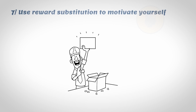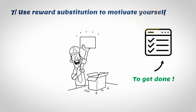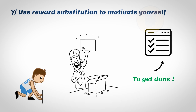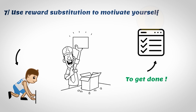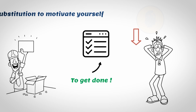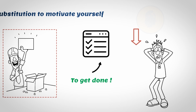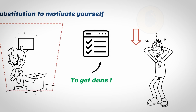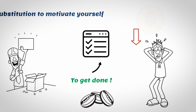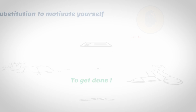7. Use reward substitution to motivate yourself. Everyone has a list of tasks they have to get done, but don't like doing. It may be exercising, making difficult phone calls, or doing homework. The longer you wait to start, the longer you will have the guilt and stress of not doing it, and the less progress you will likely make over the long haul. For those difficult tasks, you can force yourself to do them by rewarding yourself with something you truly enjoy. For me, it's eating cookies, but it could be watching your favorite TV show or going out for dinner. The secret is to put off that wonderful reward until you are done with the task.